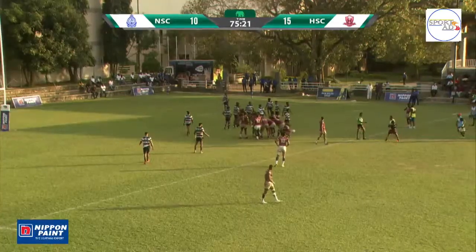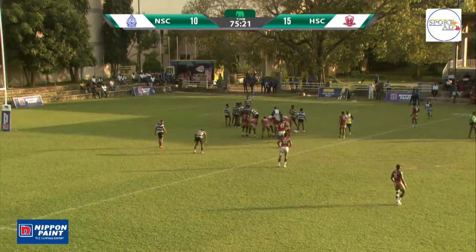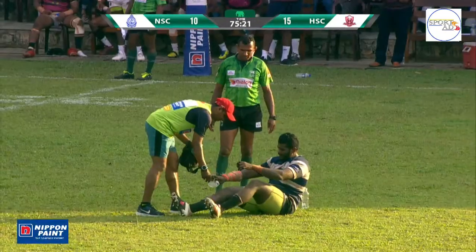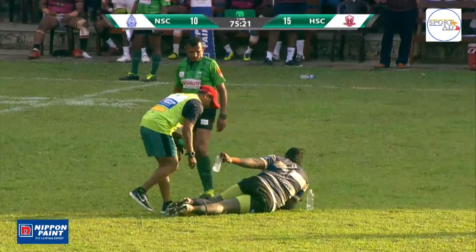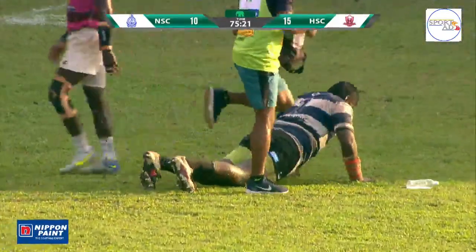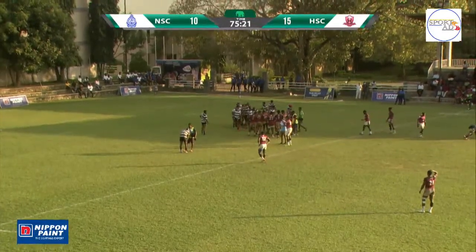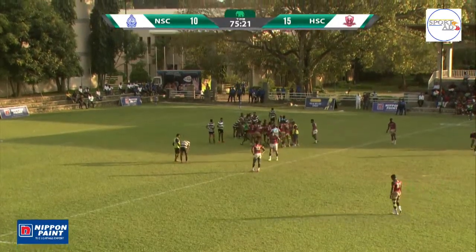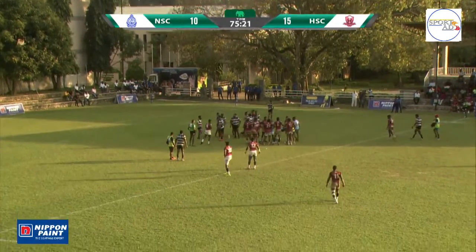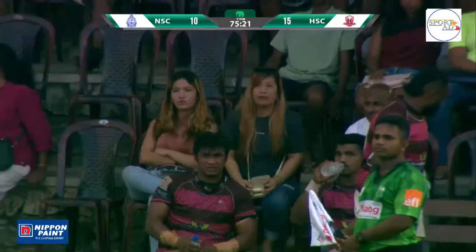Couple of players injured. We see a couple of players injured and they're down. Number one, Charit Silva, has been playing for 75 minutes. Not easy for a big lad to be on the ground. We see in international rugby, especially the front row is changed quite fast and rapidly. But over here, we see these players actually playing the full 90 minutes.